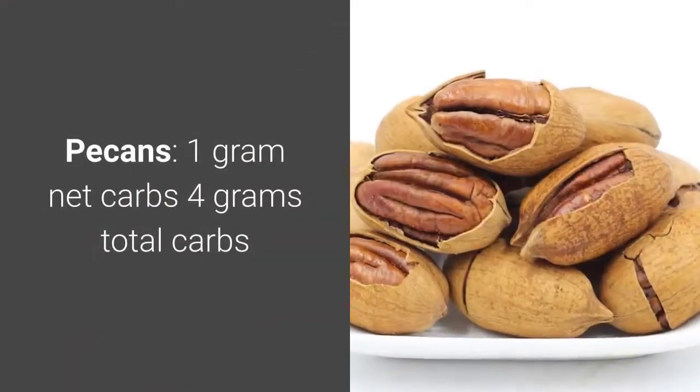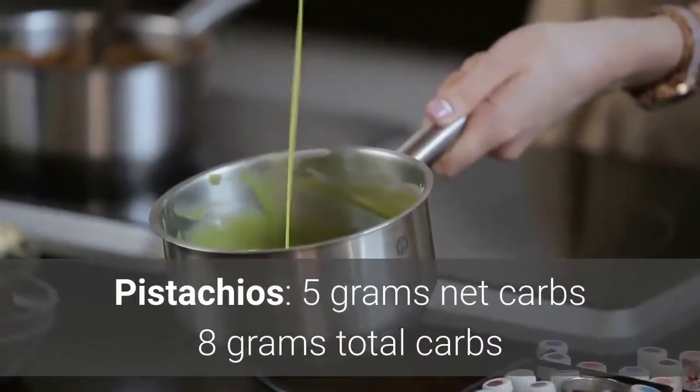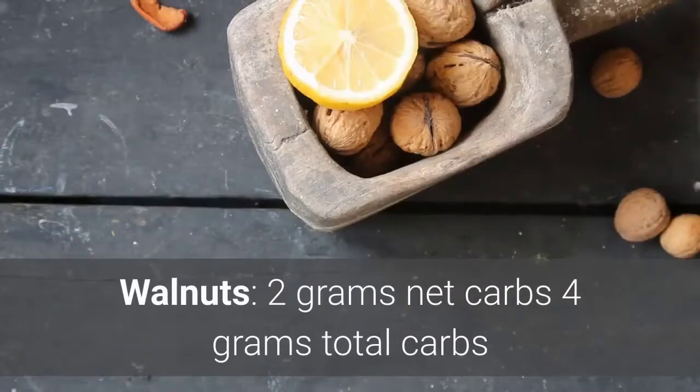Pecans, 1 gram net carbs, 4 grams total carbs. Pistachios, 5 grams net carbs, 8 grams total carbs. Walnuts, 2 grams net carbs, 4 grams total carbs.